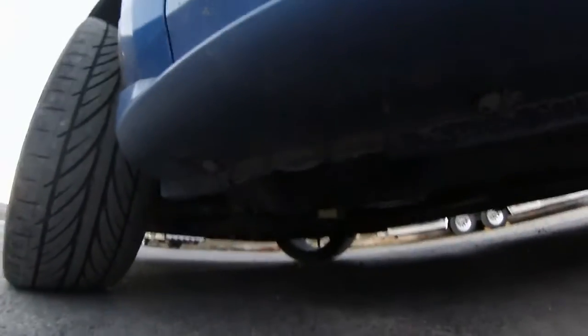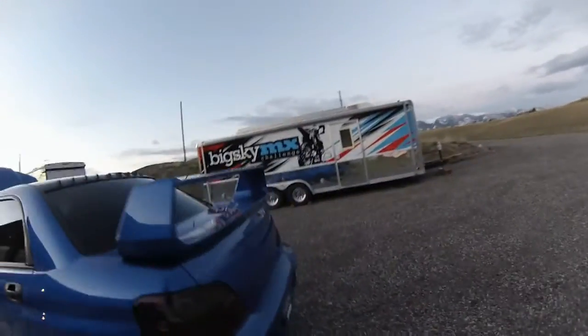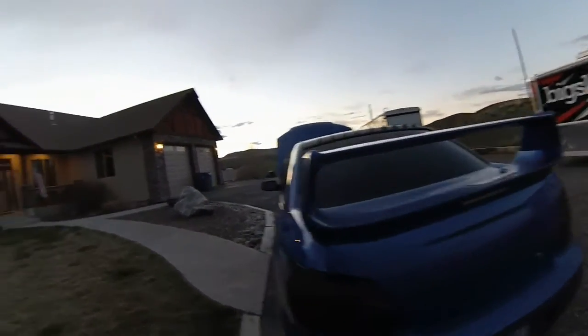What else? Whiteline full front and rear sway bars, and then it has an anti-lift kit. See if I can see it. Gold right there. I think that's it. No, I'm forgetting something.